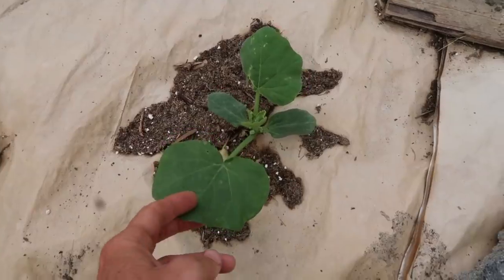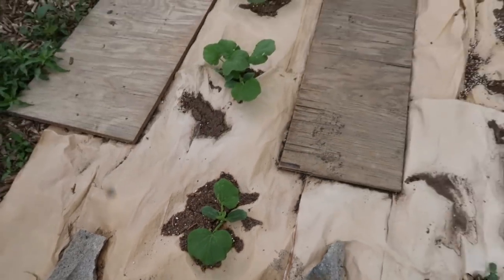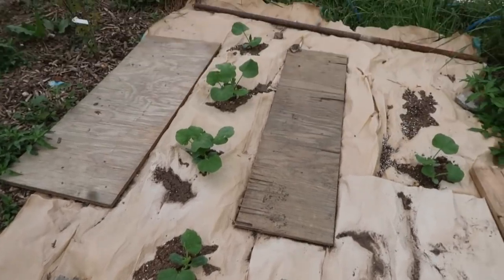Hi boy. This is a butternut Waltham, or however you say that, butternut squash. This is a totally new bed this year. I just put paper down to try and combat the weeds a little bit.